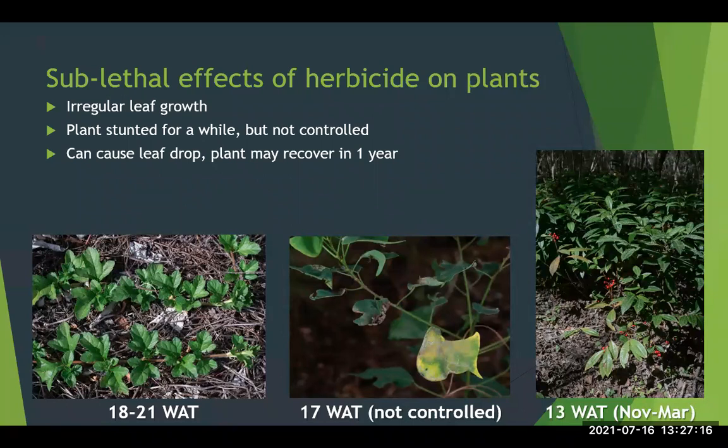Nature is resilient. We have a Chinese tallow here in the center, the same photo as earlier. This is 17 weeks after treatment, and this was just barely showing signs of decline, but not fully dead in any way. On the right, we have a patch of coral ardisia, and the foreground lowest plants, or leaves, I should say, are showing some yellowing. But overall, that patch was not showing signs of decline.